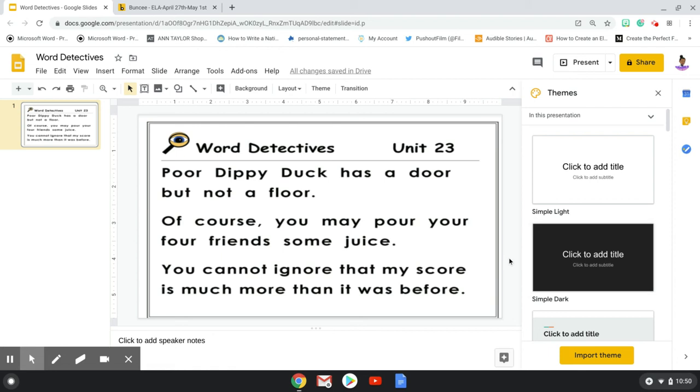Hi, boys and girls. Today we are going to complete our Word Detectives lesson. Remember, this week we are focusing on three sounds that say or, just like Orville Or. So we talked about yesterday OOR, which is when Orville Or captures two oranges instead of one. We also talked about OUR, when Orville Or captures an orange and an umbrella.